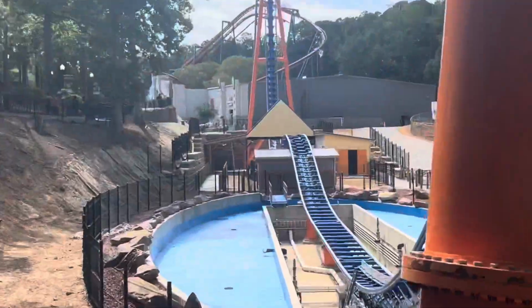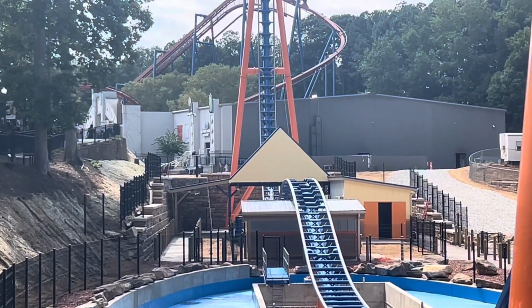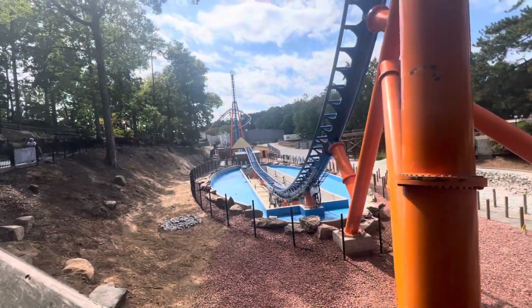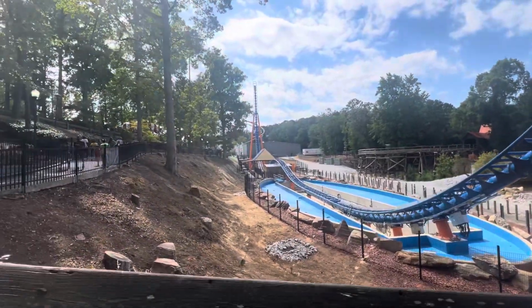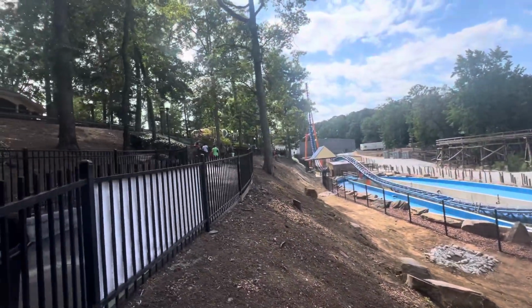Hopefully my camera can get it. Camera's terrible, I'm sorry, but if you can see, there's lights on over there. I'm going to upgrade my phone or camera soon because my camera hates me. But they got the lights on the station now. Cannot wait to ride this next year, y'all.